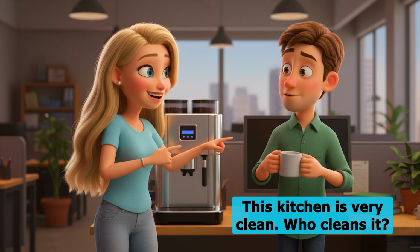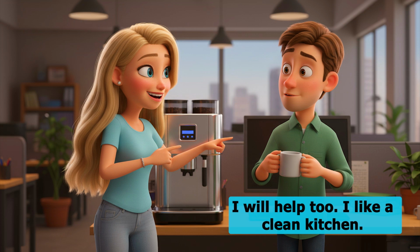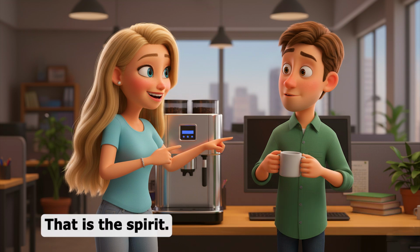This kitchen is very clean. Who cleans it? We all help. We're a good team. I will help too. I like a clean kitchen. That is the spirit. We like helpful people.